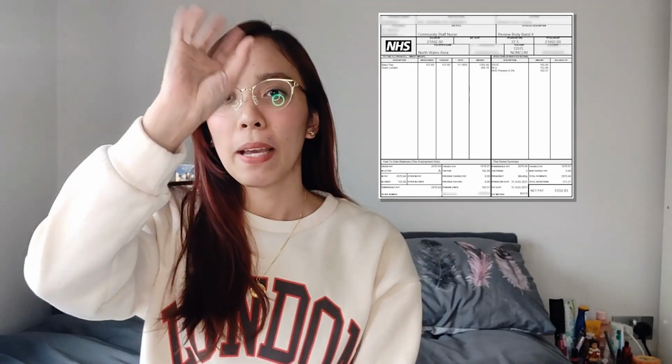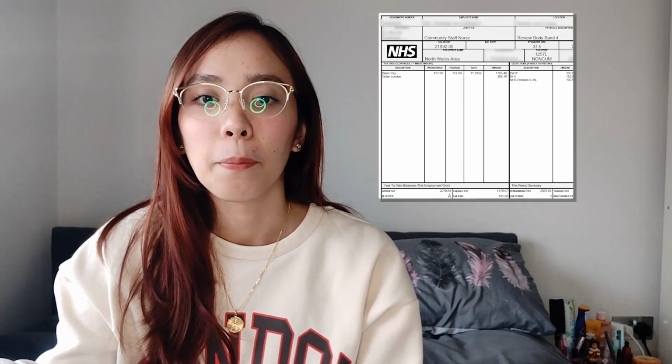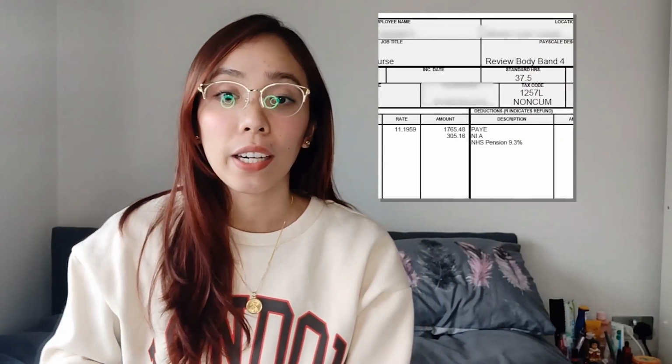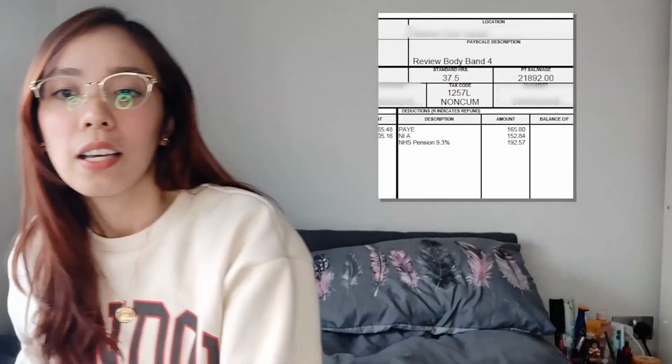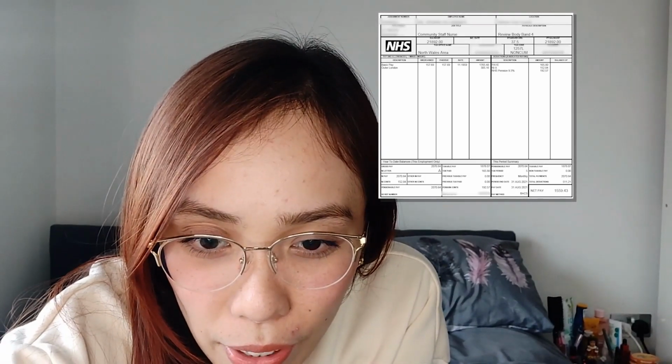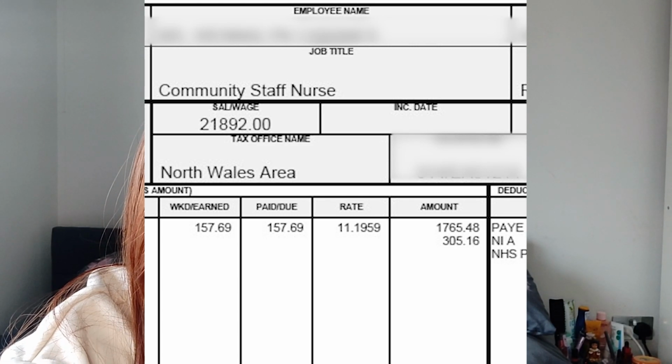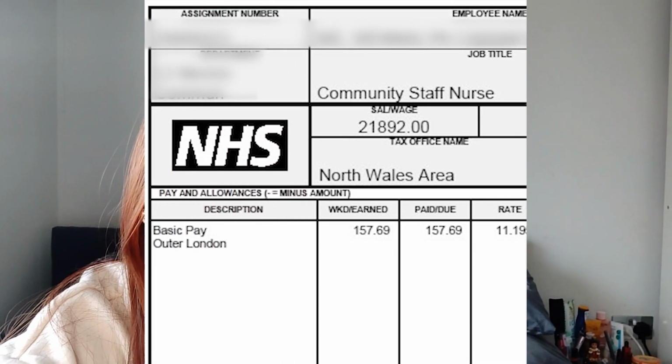On the top part of the payslip, you will see your details: your name, where you are assigned, and your standard hours of work. As you can see here, the job title is community staff nurse, and I have my assignment number there.